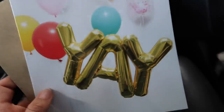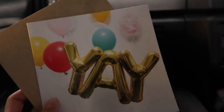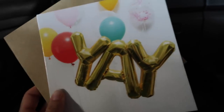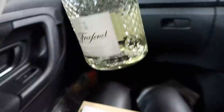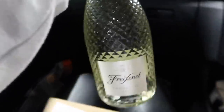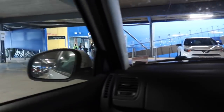So I found this card in Tesco. Oh my goodness, I thought it was the most appropriate, to be honest. Yay, you're having a baby, because there wasn't much choice. And I also bought some Prosecco. But we're now heading to IKEA and my camera doesn't seem to want to focus.